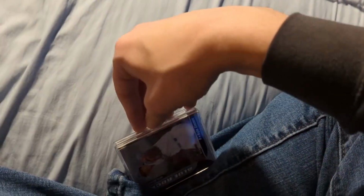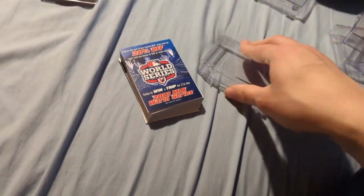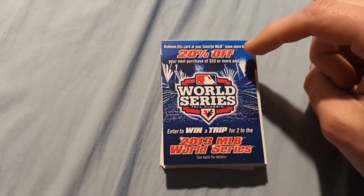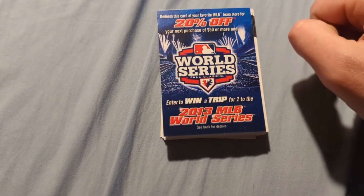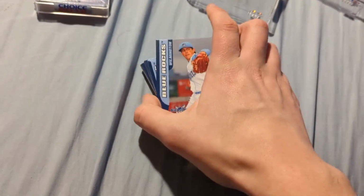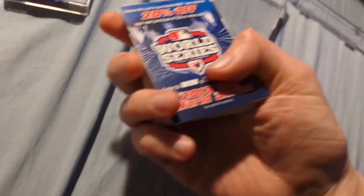All right. We got two. We've skipped a few years, but we're on to 12 and 13. Here's 13. Let's see if, okay, no, that little sticker is not holding it down. But hey, redeem this card at your favorite MILB team store for 20% off your next purchase of $50 or more, and enter to win a trip for two to the 2013 MLB World Series. I wonder if this part is still valid. Imagine it is. Or you can at least trick someone into thinking it is. Like, no, I just got this. I mean, I did just buy this, and it is in there.